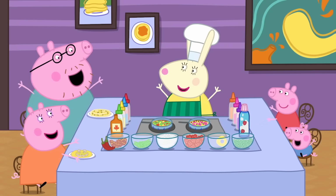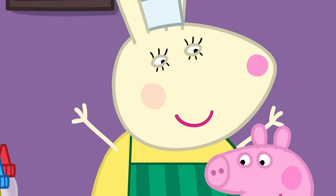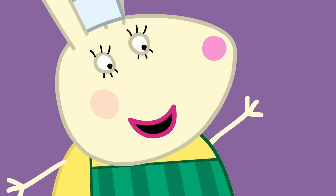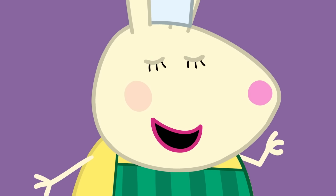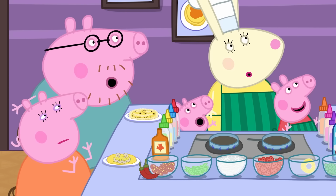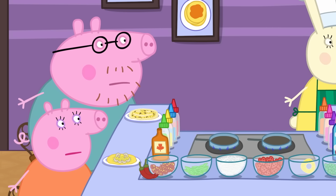Ta-da! Yay! Want to help me flip? Yeah! Now, on the count of three, we'll give them a gentle little flip. One, two... Flip! Peppa and George have flipped their pancakes very high and onto Mr. Bull's plate. Oh, yummy!